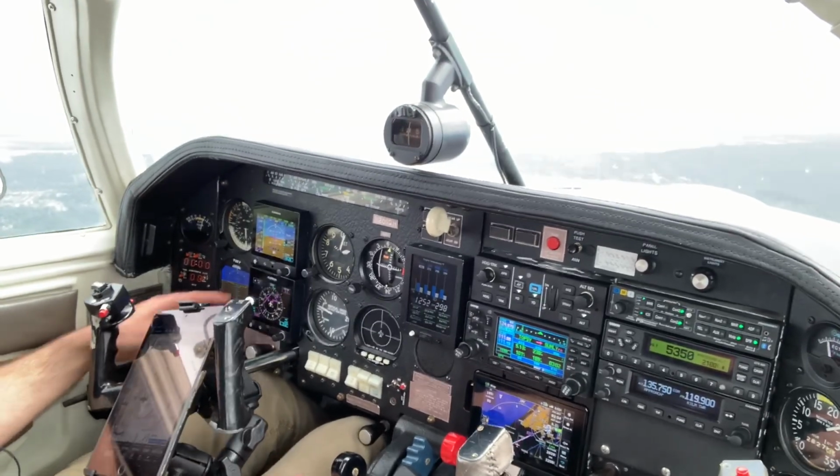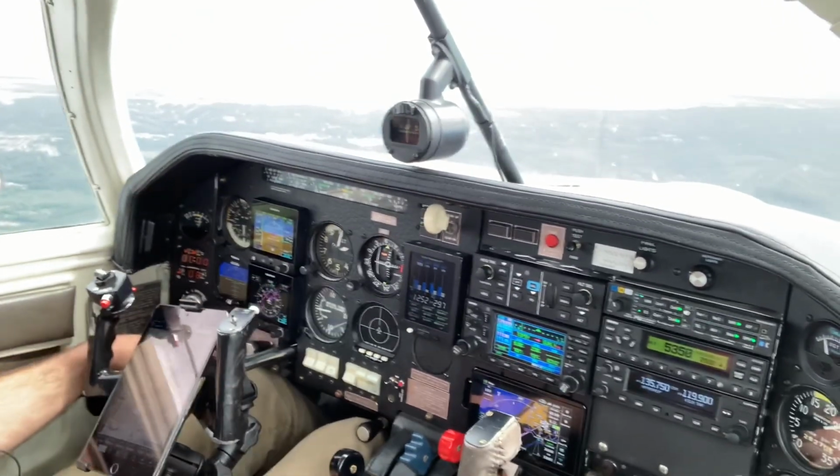Alright, so we've got our lateral path, we don't yet have our vertical path.